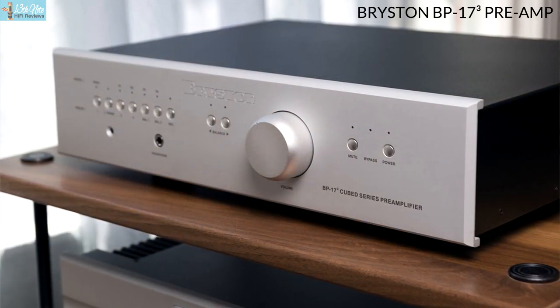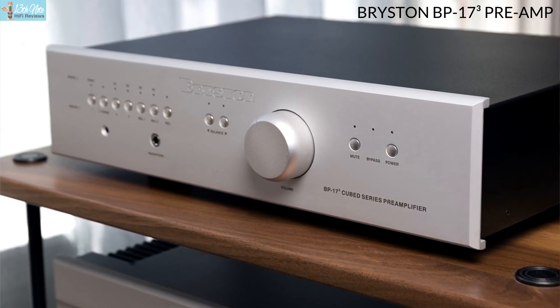The H390 has more textural detail and transparency than a £4,000-ish Bryston BP17 preamp that I tried, with £4,000 worth of Cyrus Mono Class AB X200 signature power amps, whilst the Bryston was more timbrally revealing.